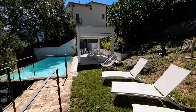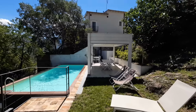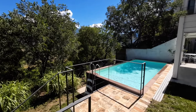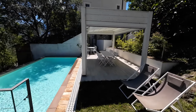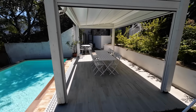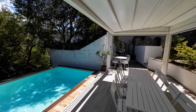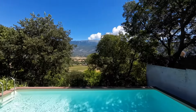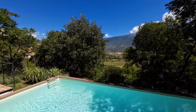So my final thoughts on this one is simply stunning. Great location. Absolutely love Capistrano. Beautiful feel to the place. Superb location. A little bit longer to the coast, but you'd still be there within an hour. But this valley is more about the countryside, for me, than the coast. But, as I say, within an hour you're there.